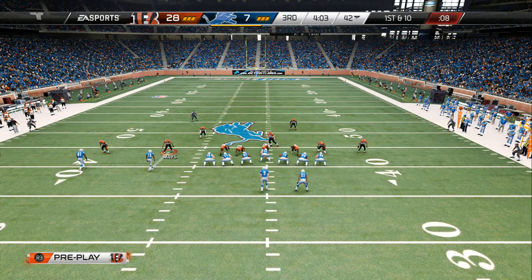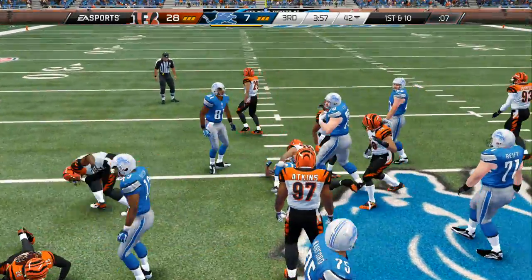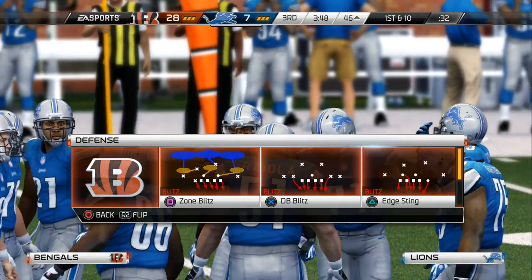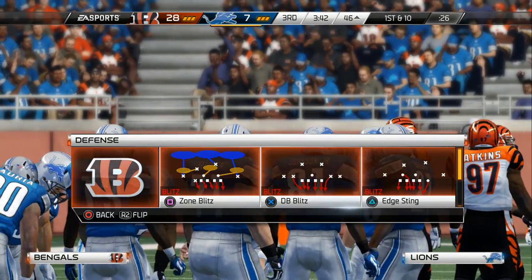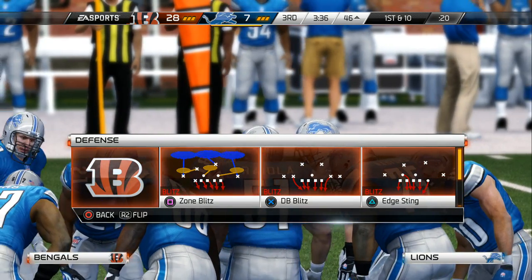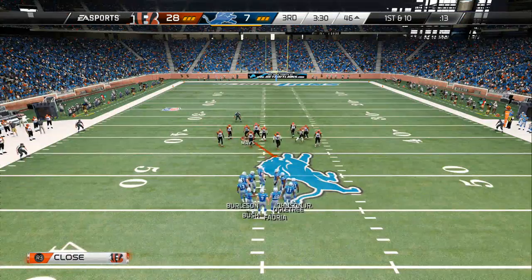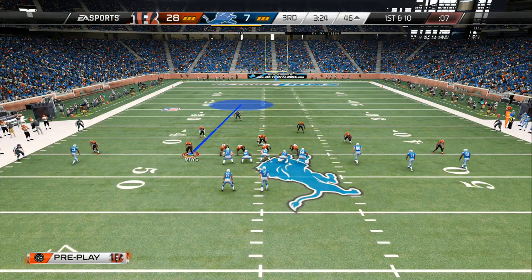Reggie Bush is in the back. Two tights! The handoff to Reggie Bush. Anytime you picked up a couple first downs, here's what happens. The defense starts to doubt what they're doing, but maybe more importantly, it gets those big boys over there tired. First down here after the run.